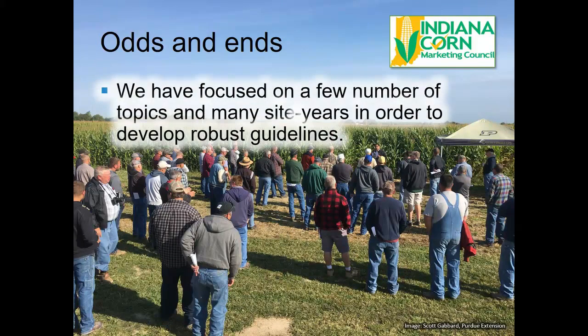We've approached the field scale research by focusing on a small number of topics, the ones that I just showed you, with the goal of getting as much data as we can on those few topics to help us build the guidelines. That's been the objective that we've had. We've not had 20 or 30 or 40 different questions or topics. We've focused on a few and really tried to build some good guidelines.